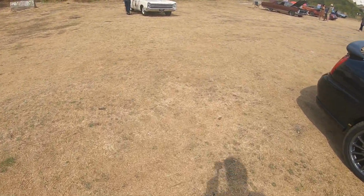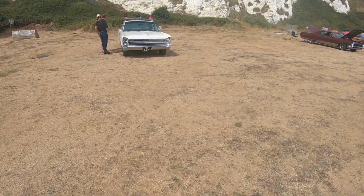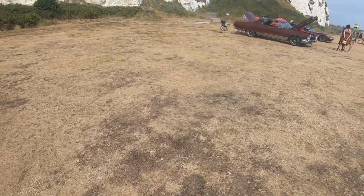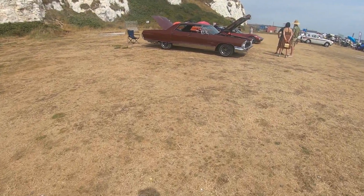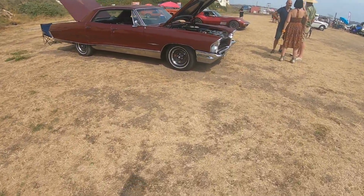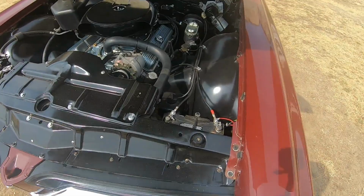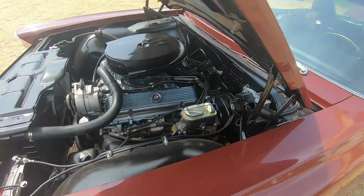The old Sheriff's Plymouth. Looks like Dukes of Hazzard, I think. I think that's supposed to be a copy of. And over here, Bonneville. These are huge, absolutely massive, but they look cool. Tiny little battery for such a big engine. Nice.